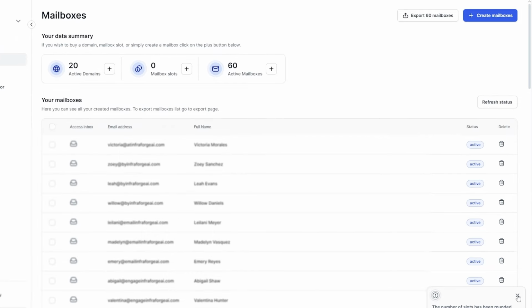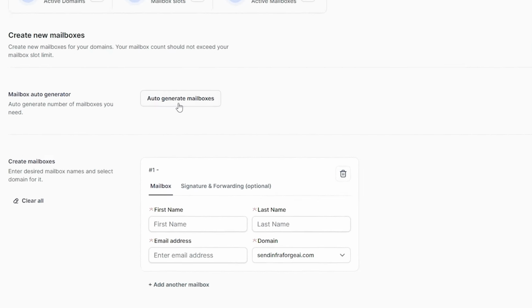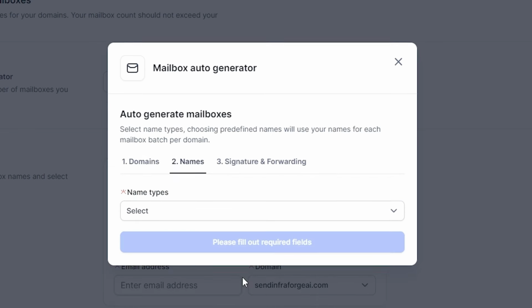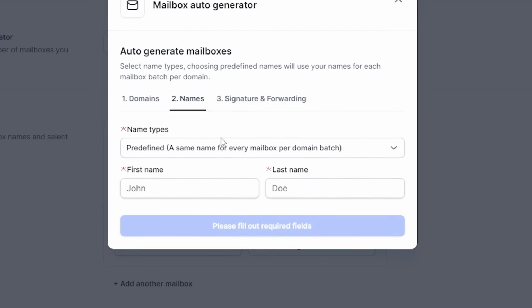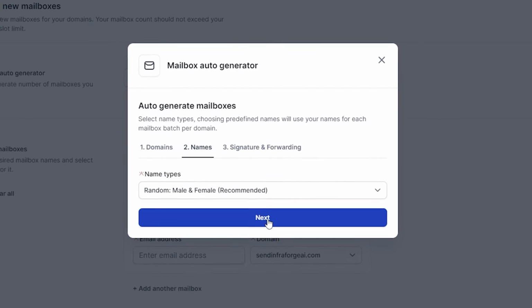Here's how. Simply click the plus button next to your mailboxes and click Auto Generate Mailboxes. Here, select your newly bought domains that you want to use to create the mailboxes and add the number of mailboxes per domain that you'd like. We suggest having 2 or 3 mailboxes per domain. Now you'll be able to pick out names for your mailboxes. It's recommended to use random male and female names, but if you'd like, you can manually assign names for the domain batches. Once that's done, click Next.